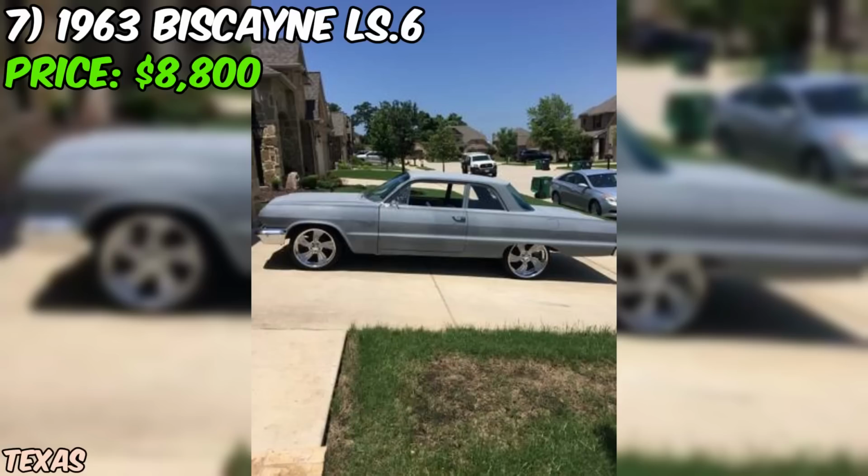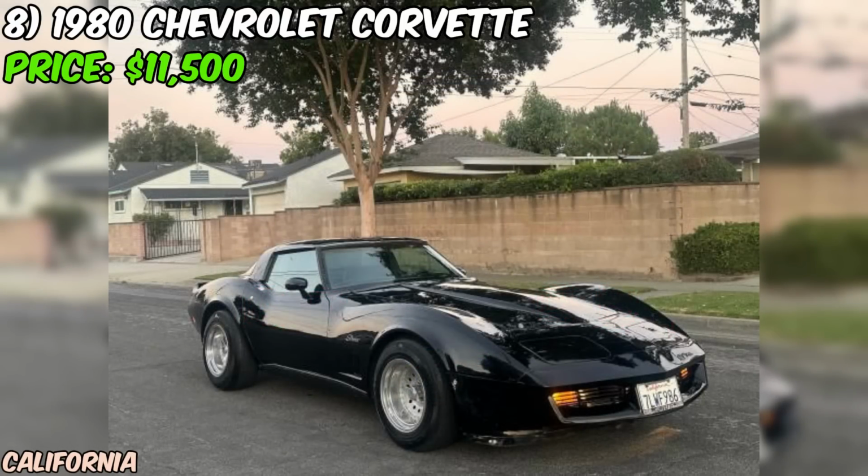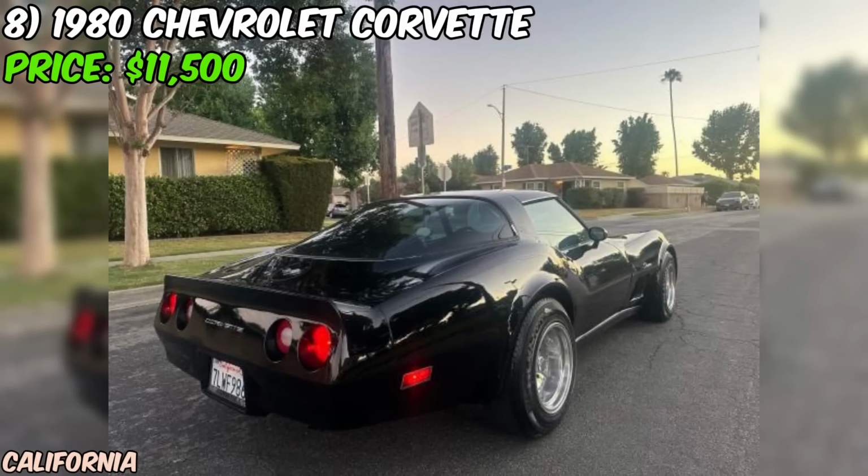It might just be the start of a beautiful friendship between you and this classic American muscle car. Number 8. We've got a real treat for you. A 1980 Chevrolet Corvette that's up for grabs on Craigslist for just $11,500. This classic sports car is a true icon of American automotive design, and it's got some seriously impressive features that make it stand out from the crowd.